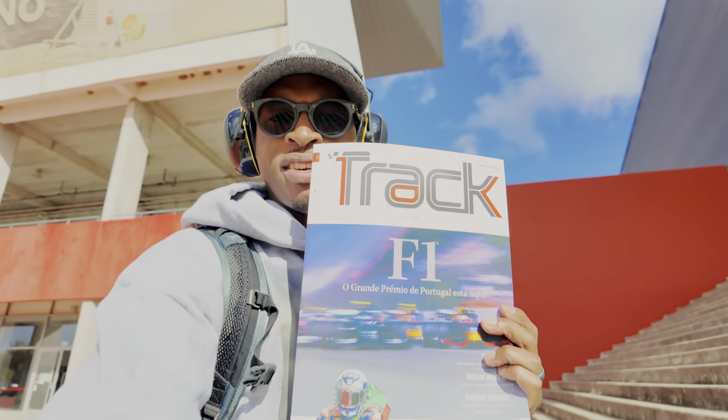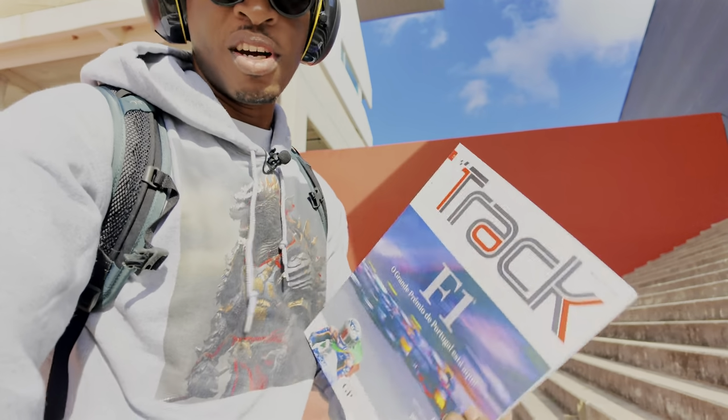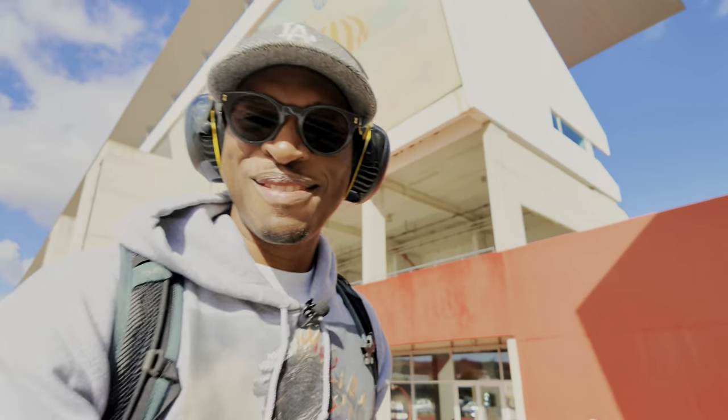All right, just checked out the store. They had a bunch of cool stuff in there, mostly World Superbike t-shirts and hoodies and MotoGP hats and t-shirts. But the only thing I thought was kind of cool was actually this, an F1 magazine, basically on the track. They gave it to me for free, which was always great. I love getting stuff for free.